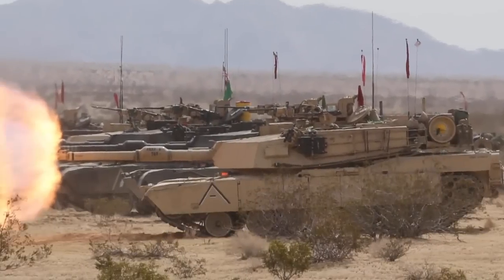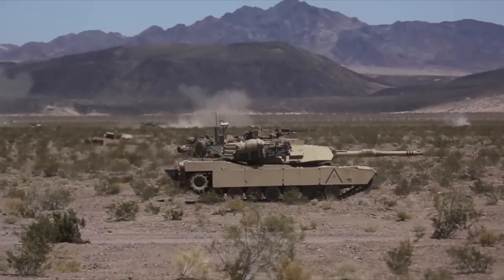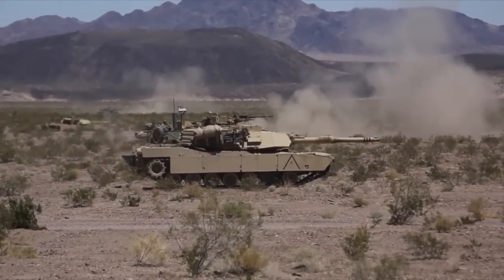The tank crewmen often spend up to 21 hours a day inside the tank during training and are able to build camaraderie between each other to keep the tank running smoothly and effectively.